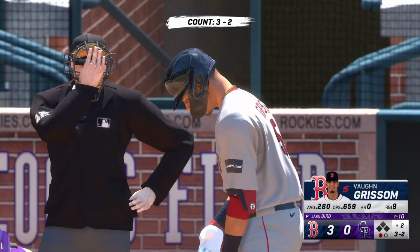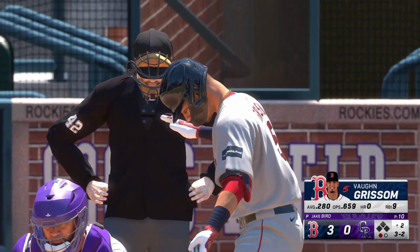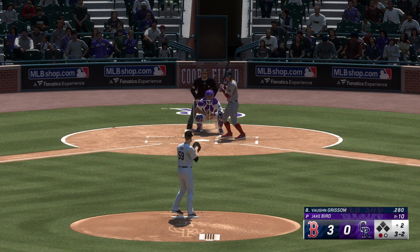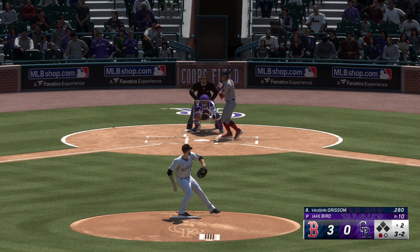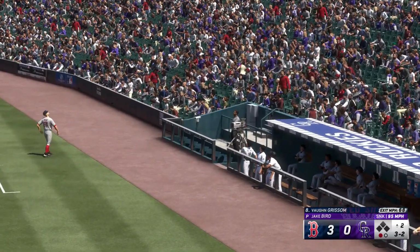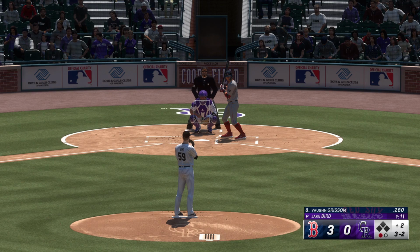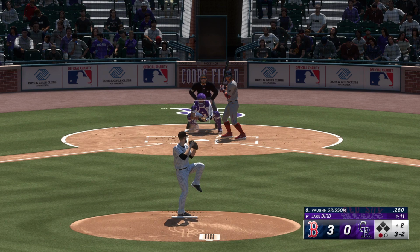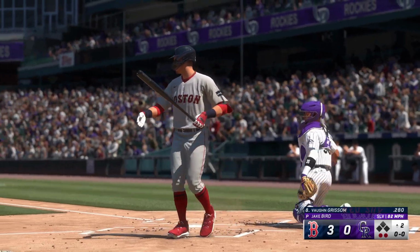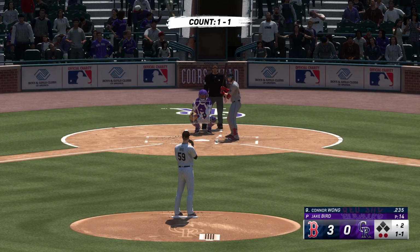Batting next, Vaughn Grissom up for the Red Sox. Bases are empty, 1 away here at the top of the second. Gets a piece and stays alive. Three balls, 2 strikes the count. Swing and a miss. Struck him out. And there's 2 away. 2 outs, bases empty.